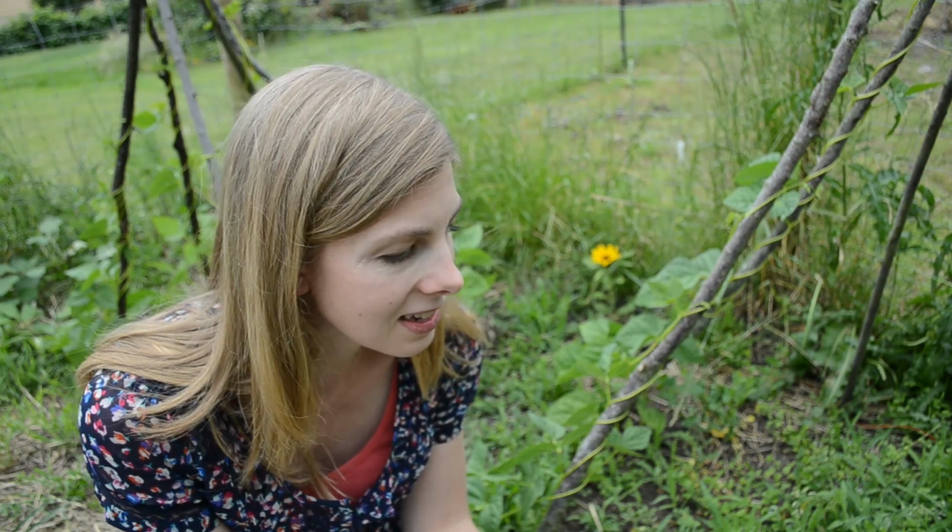This is my big area for weeding right now. This is the area I need to be going through and has been kind of neglected, but our beans are starting to come up, which is really encouraging.